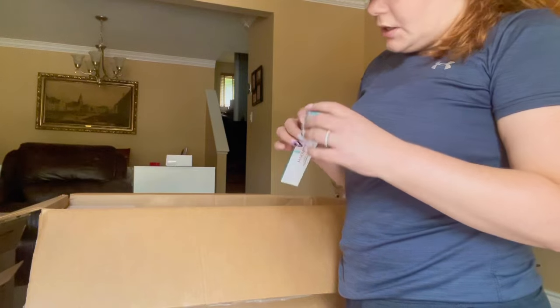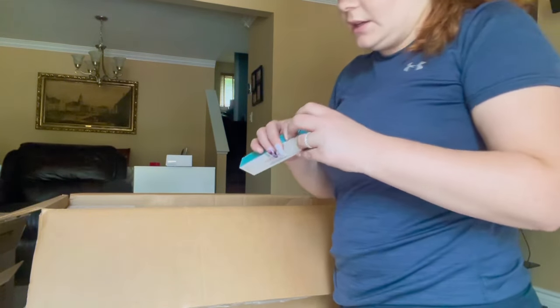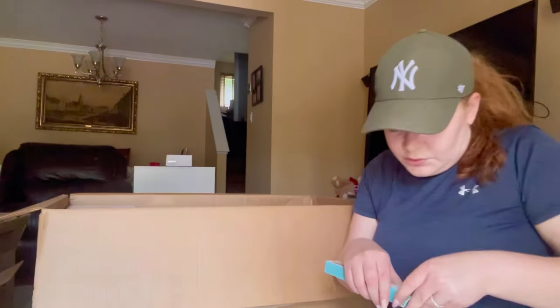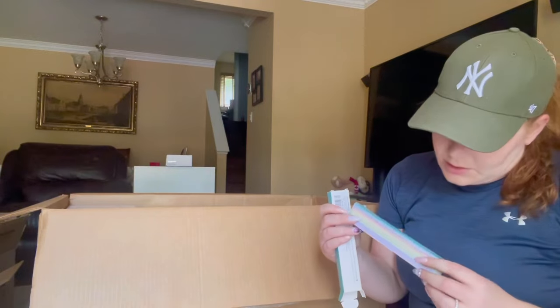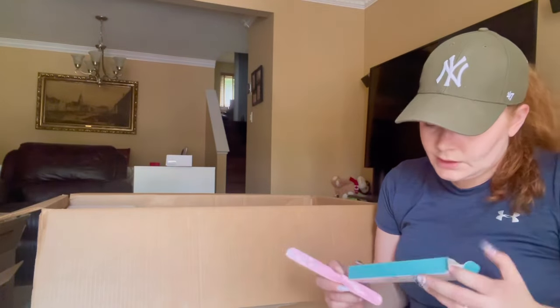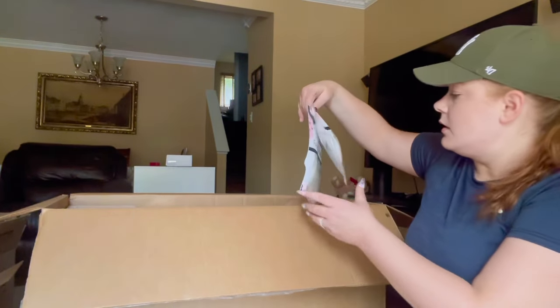This is the Makartt colorful nail file set. So let's see. I'm guessing this is a set like 100, 100, 180, 240, something like that. So we'll open this one up. All the things that I'm opening, I'm popping in the giveaway, and I'll add a few more. Okay, so it looks like it has the days of the week and it's like a rainbow. This one says Monday. So that's cool. Who can't use files? Everybody can use files. Pop that in the giveaway.